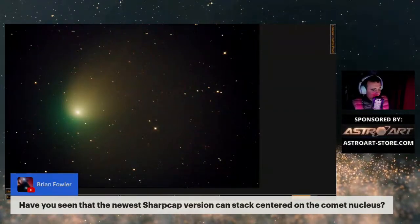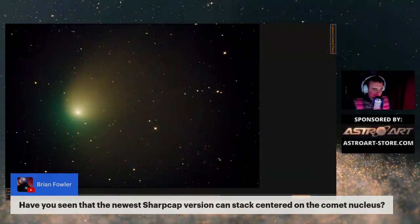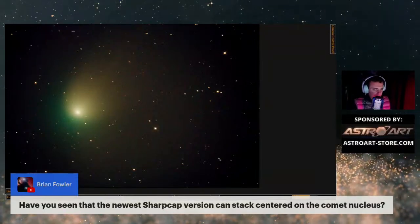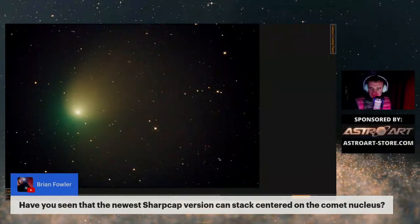Have you seen that the newest version can stack centered on the comet nucleus? I didn't know that. Well, we don't need it. But I will check it later.